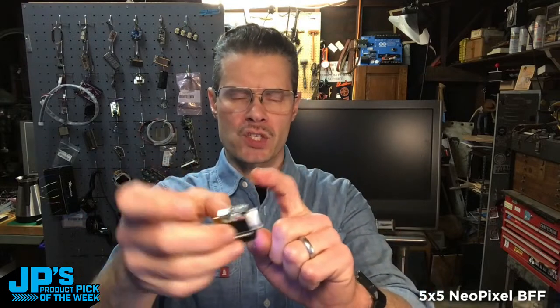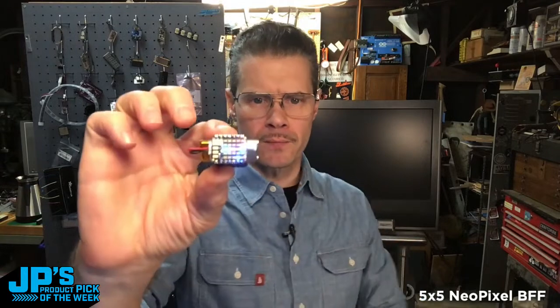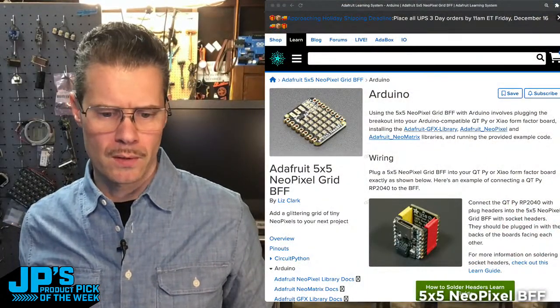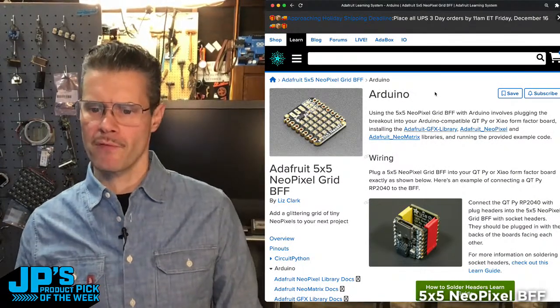And this is a charger here, that battery BFF, so you can plug in USB-C and charge that battery. So there it is in action. Let's take a look over at the Learn Guide now. So here is the Learn Guide for the 5x5 NeoPixel Grid BFF.